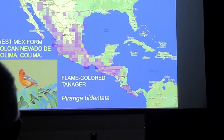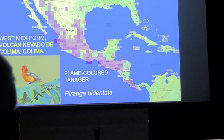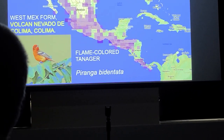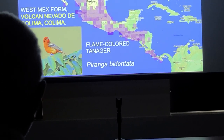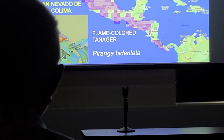Here's our race on the left there, which is kind of russet, orangey, rich, almost reddish on the head, but fades to some more somber orange tone as you look at the ventral portion of the bird. And here's the range of that bird. You can see something goes into the United States.